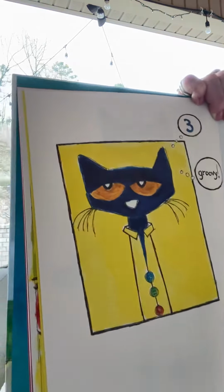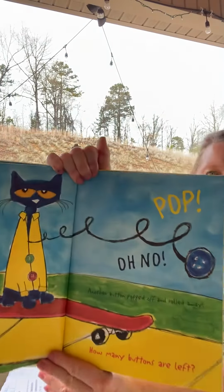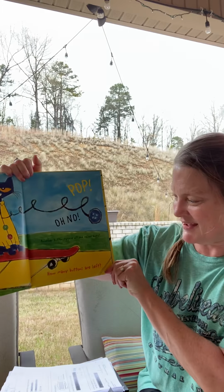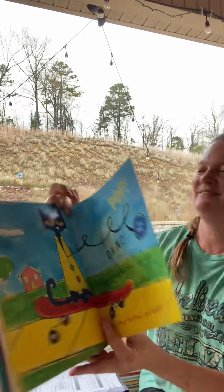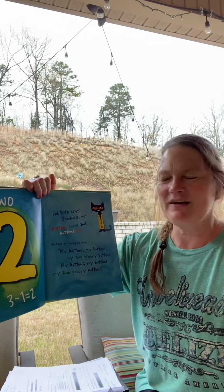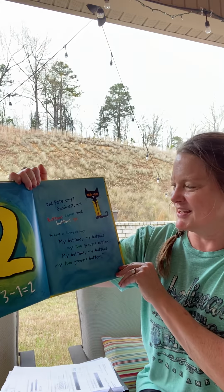And there he is, groovy. Pop. Oh no! Another button popped off and rolled away. How many buttons are left? 2. 3 minus 1 equals 2. Did Pete cry? Goodness, no. Buttons come and buttons go. He kept right on singing his song.